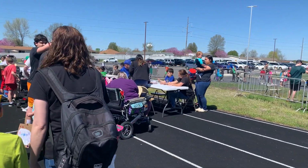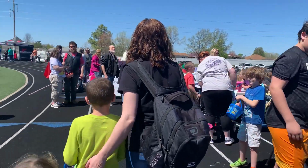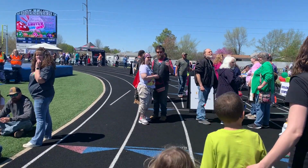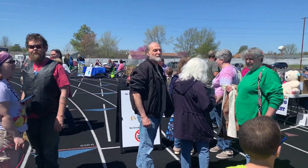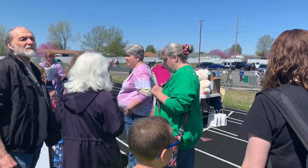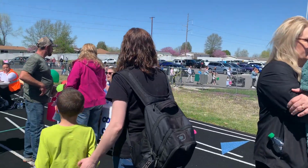Hey, just a reminder for those attending today's Great Hollister Easter Egg Hunt, we cannot allow there to be soda, food, and those kind of items down on the track in the field. So if you've got those items, please stay back up in the stands, consume those items, and then feel free to come on down and have some fun with us.